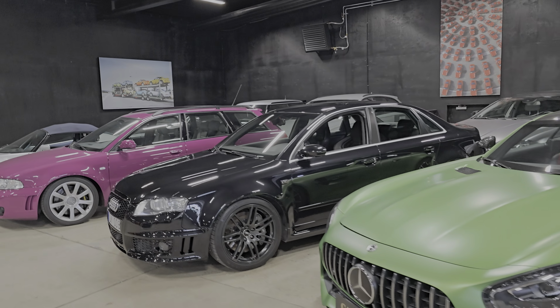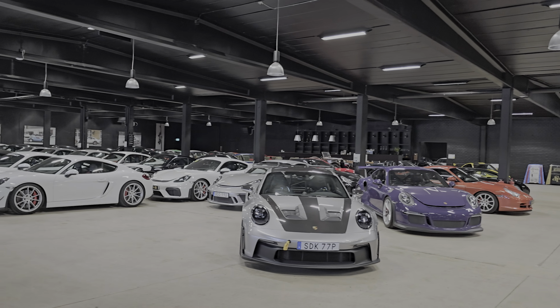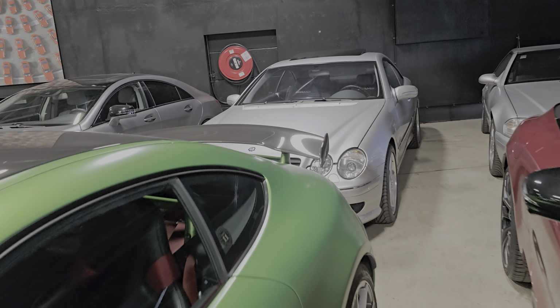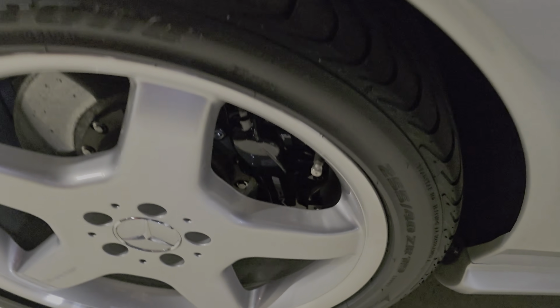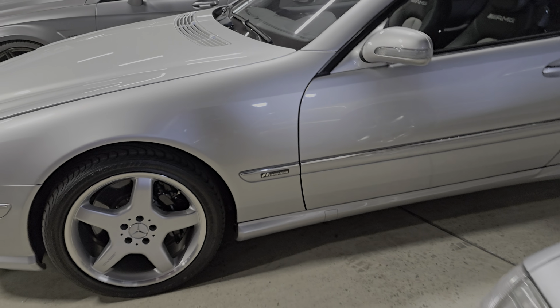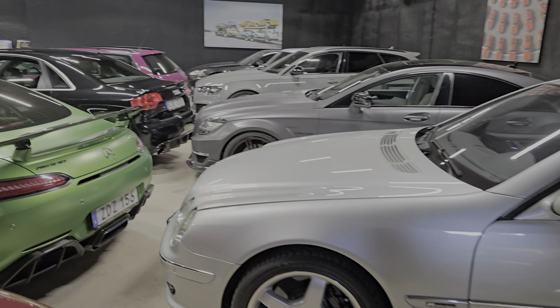And we have also the AMG F1 edition. The CL55 F1 edition, which is the first one with ceramic brakes. First standard car with ceramic brakes, I'm quite sure.